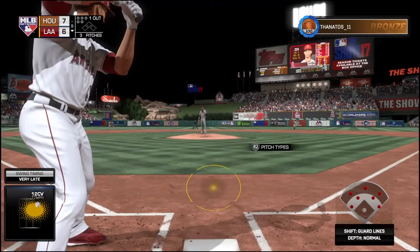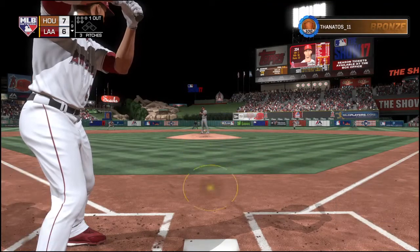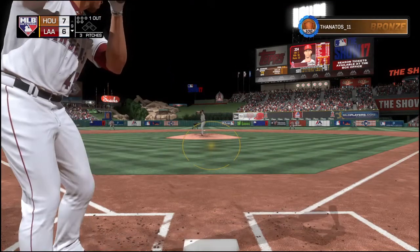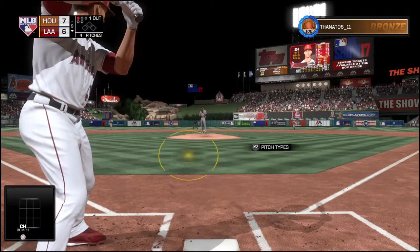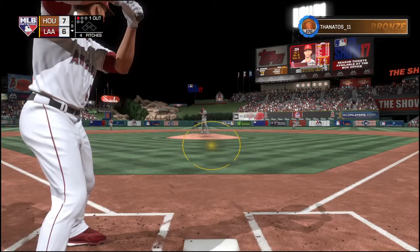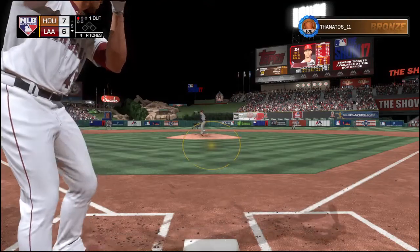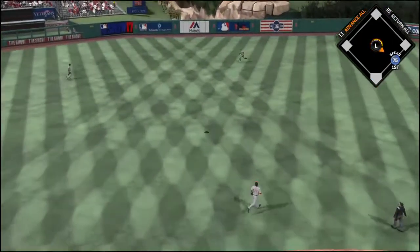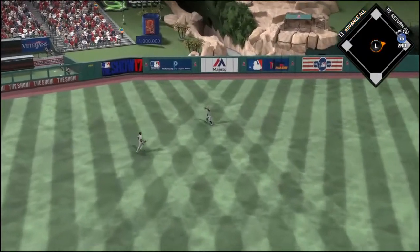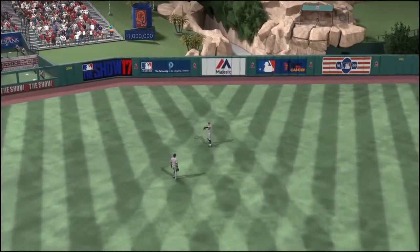1 away. Shortstop, Andrelton Simmons. Now here's the pitch. Check swing, but he held up in time. Ball 1. Bases are empty, 1 man out. Fly ball out toward left center field. Springer on the run. And that's the 2nd out of the inning.